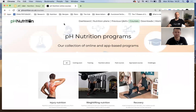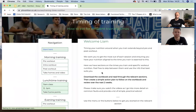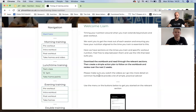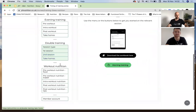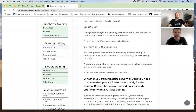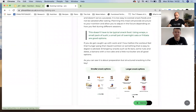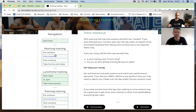The one that I think is really relevant for this at the moment is the timing of training. We've got the timing of training series here, where we have a workbook, so if you want to note down and get a little bit of insight into what works for you, you can do that. We have morning training, lunchtime training, evening training, double training, and specific workout nutrition that you can go through to work out what you need to be focusing on if you train at a given time. It's really easy. We have loads of different ideas for you as well, so we can map these out, so you can take advantage of all of this knowledge in one place.